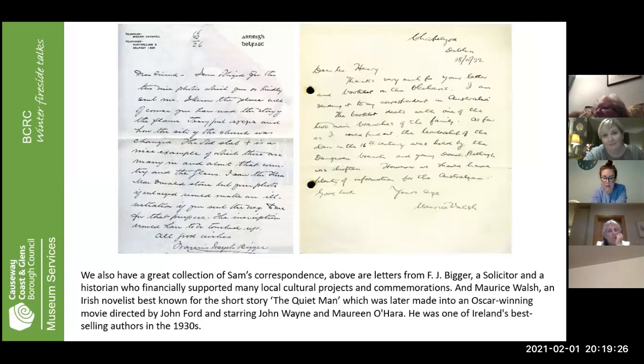So we have a great collection of Sam's correspondence as well. So I'm just going to talk about a few interesting people. So we have letters from Louis Walsh, and not X-Factor Louis Walsh. Louis was a lawyer, a political activist, and a playwright born in Macarthur, County Londonderry. He practiced law in Ballycastle in the early 20th century.